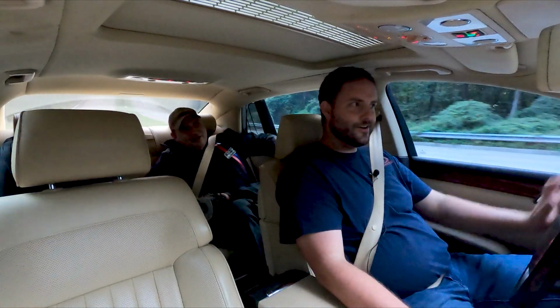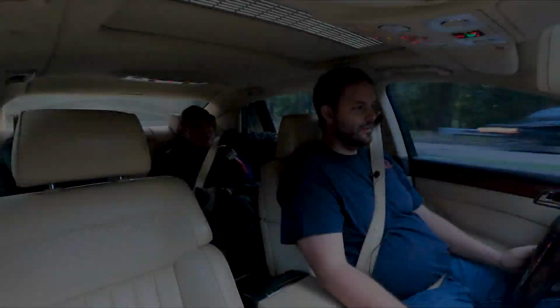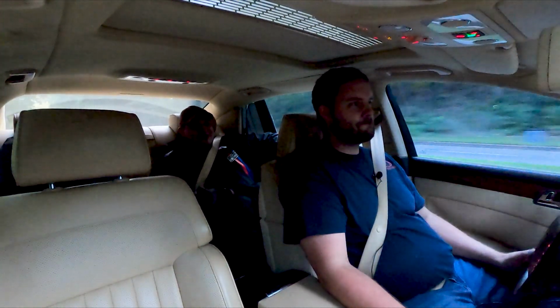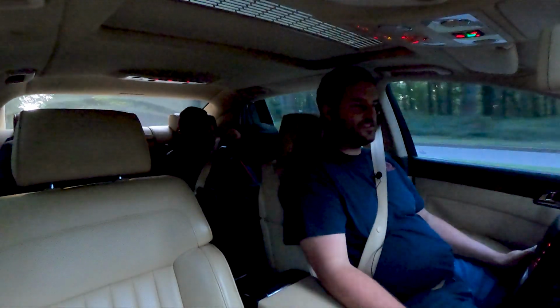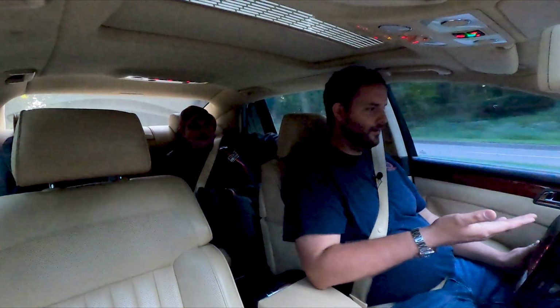That wasn't bad. Turning radius is pretty good. For a ship, that's not bad. And you can tell the coolant burns off, and then you're good again. I will say, just walking around the car a minute ago, there is a waft of coolant in the air, which is present. So that's a real thing. But again, still not overheating. We've been rolling around for a while.